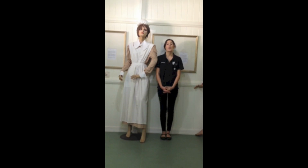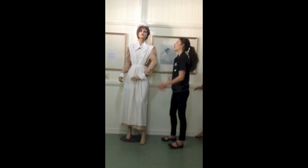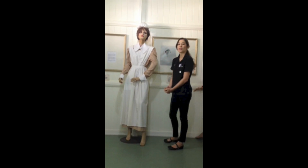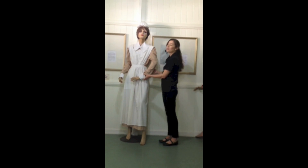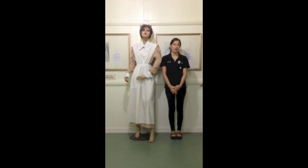Eventually, however, one of Florence Nightingale's students did produce the very first nursing uniform, and it would have looked a lot like the one that the mannequin is wearing next to me. Some of the features of this uniform are very long skirts, very heavy fabrics, starched cuffs and long sleeves, as well as high collars. It's thought that the nurses' uniforms were designed to look like nuns' habits, as nuns were the first carers for the sick before they were nurses.